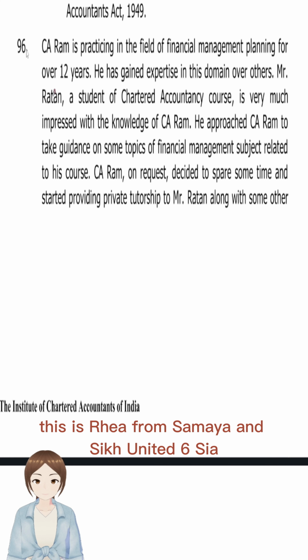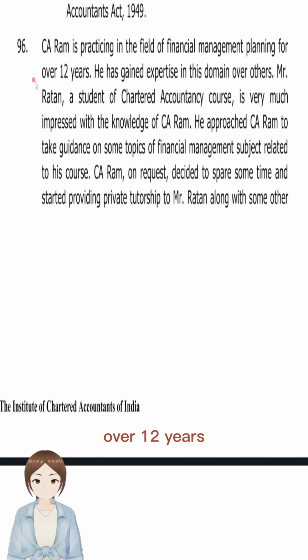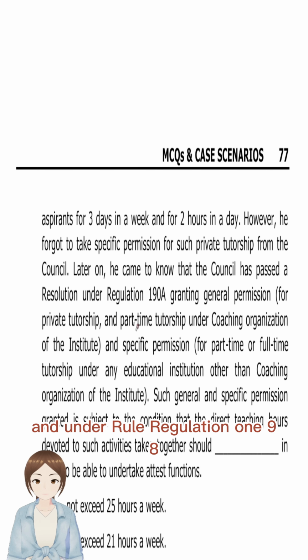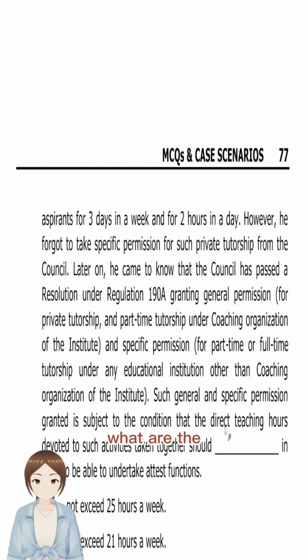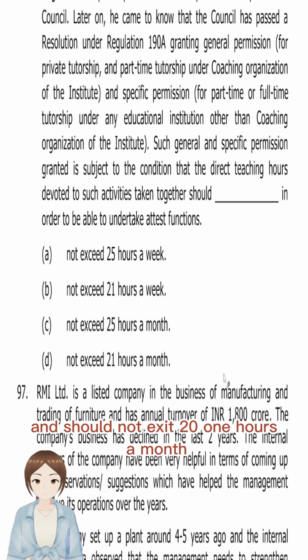Hey Samfam, this is Ria from Samaya, MCQ 96 CA final. Jairam has been practicing in the field of financial management planning for over 12 years. He gained some experience and he wanted to teach that. Under Regulation 190A, for granting general permission for private tutorship or part time tutorship, the direct teaching hours devoted to such activities should together not exceed 25 hours a week, 21 hours a week, 25 hours a month, or 21 hours a month. How many direct teaching hours could he do? He could do up to 25 hours a week. So option A, not exceeding 25 hours a week, is the most appropriate and right answer.